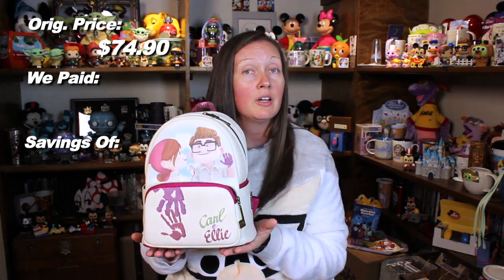So the original price on the Loungefly bag was $74.90. The price we paid after using our lunch money was $34.57. Much better price. This was our most recent Box Lunch haul because we had to spend our lunch money.